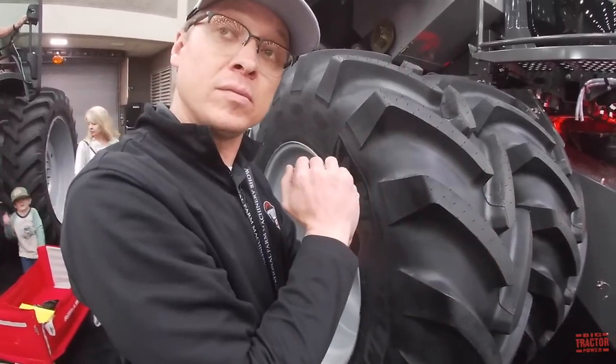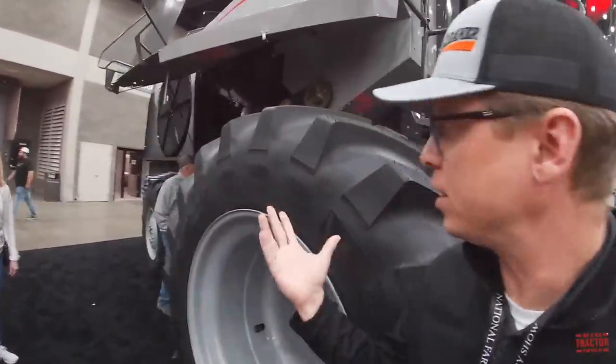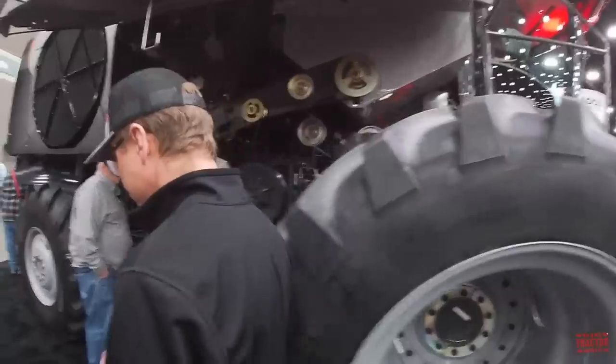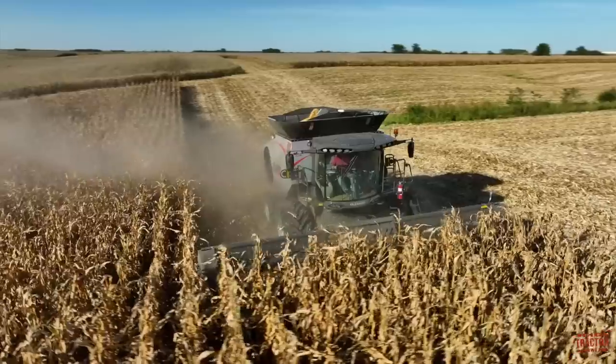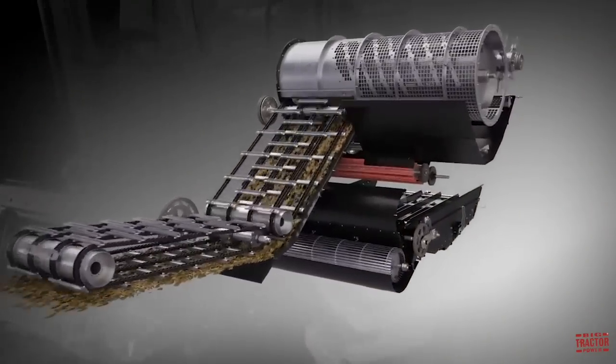And one of the things I like about this show is we get to see what it looks like opened up in here. And the natural flow process, a lot of rotary combines kind of twist it and wrap it around a drum. And with this, the crop's always going in the same direction. It's a single ribbon of crop that goes around the processor, around the rotor. And that's where that efficiency comes in.